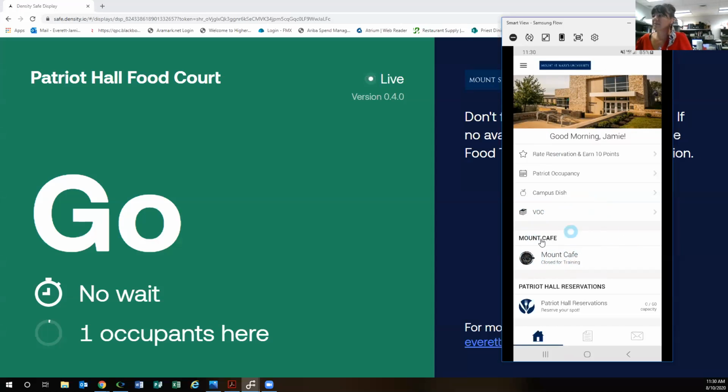All right, right here it says Mount Cafe. This currently should open tomorrow. We should be ready to go live with it tomorrow, but this is where you would do mobile ordering from. And then down here is the reservations. This one's going to be really important. Reservations are almost going to become mandatory in order to move people through.